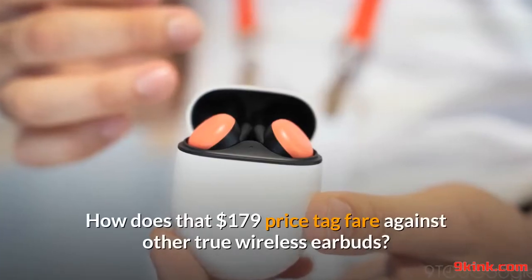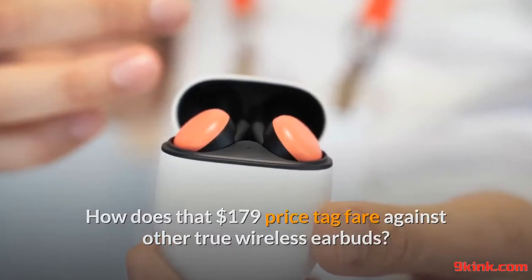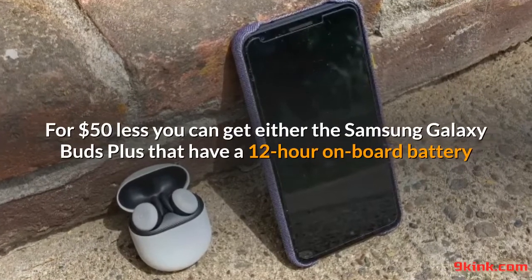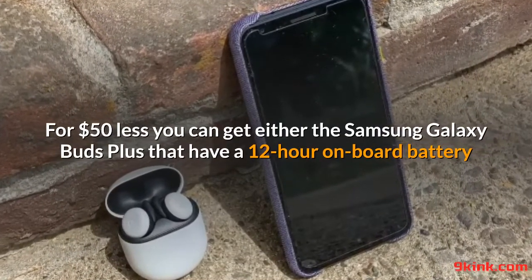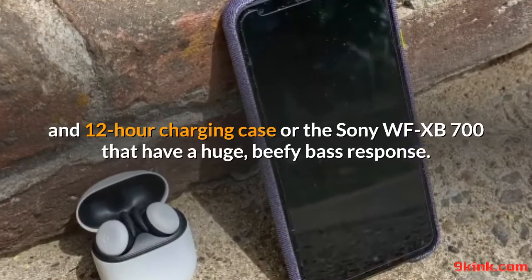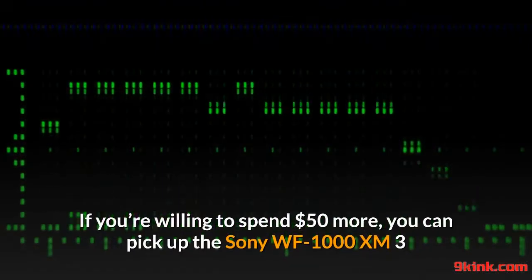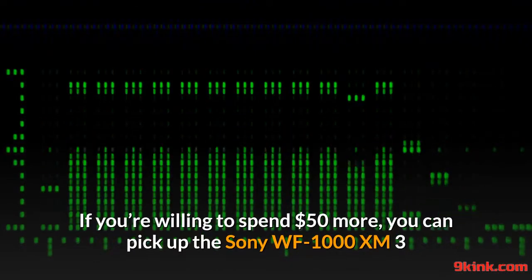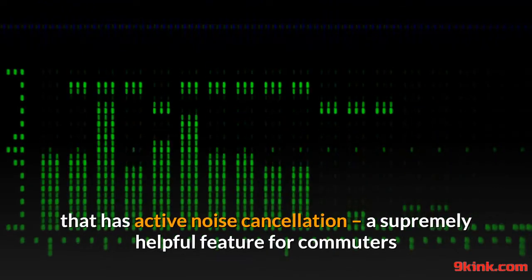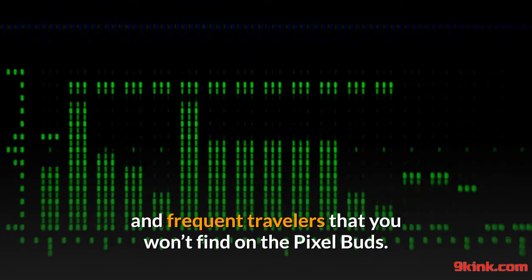How does that $179 price tag fare against other true wireless earbuds? Not great, unfortunately. For $50 less you can get either the Samsung Galaxy Buds Plus that have a 12-hour onboard battery and 12-hour charging case, or the Sony WF-XB700 that have a huge, beefy bass response. If you're willing to spend $50 more, you can pick up the Sony WF-1000XM3 that has active noise cancellation, a supremely helpful feature for commuters and frequent travelers that you won't find on the Pixel Buds.